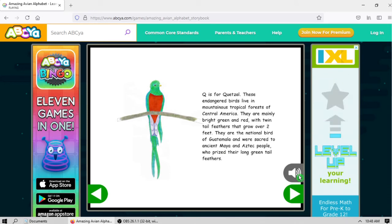Q is for quetzal. These endangered birds live in mountainous tropical forests in Central America. They are mainly bright green and red, with twin tail feathers that grow over 2 feet. They are the national bird of Guatemala and were sacred to ancient Maya and Aztec people, who prized their long green tail feathers.